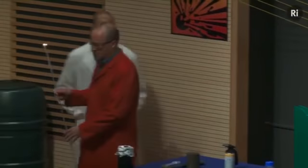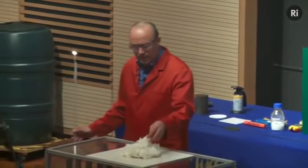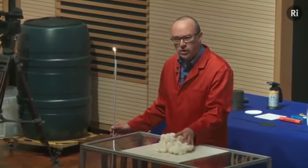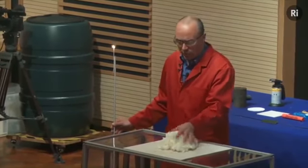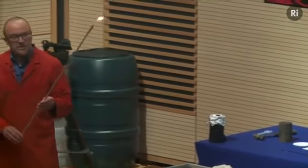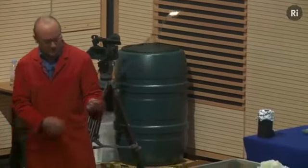Thanks, Chris. So this is some that I made earlier. This is just ordinary cotton wool I could buy from the chemist. And it's been treated with nitric and sulfuric acids, it's been washed and dried, and it still looks and feels pretty much like cotton wool, right up until the point where I set fire to it. Now, this is actually going to be fairly bright, so again, you might just look slightly to one side. So this is nitrocellulose.